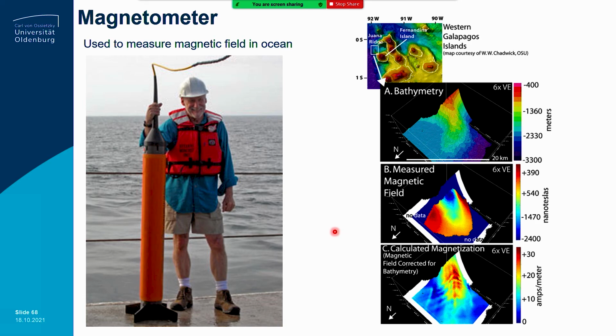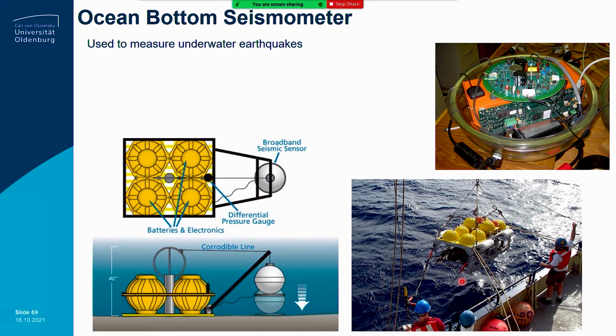Okay. Another instrument: if you want to study the magnetic properties of the ocean, you can use a magnetometer. And here's an example of how the data looks. Here you have bathymetry, with highly elevated land within the basin. This experiment was done in the West Galapagos Islands. Here you have the measured magnetic field, and here you have the calculated magnetization. Also, if you want to measure underwater earthquakes, you can use an ocean bottom seismometer. Here's an example of that type of sensor.